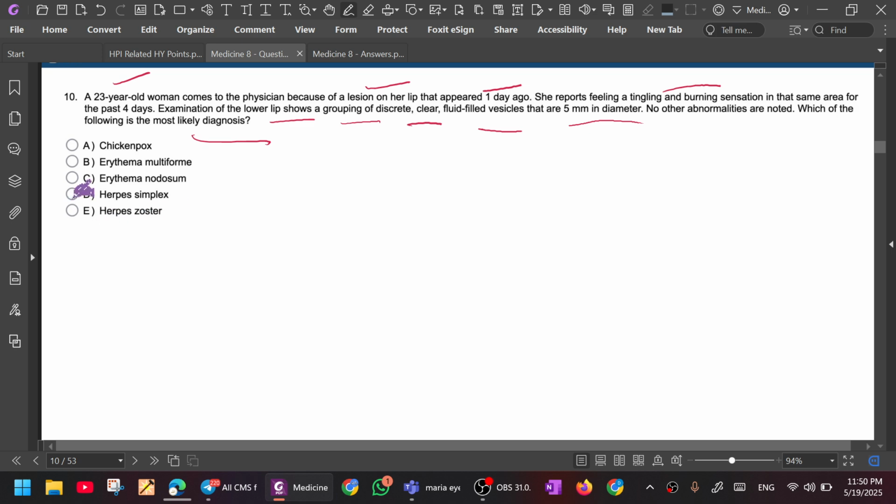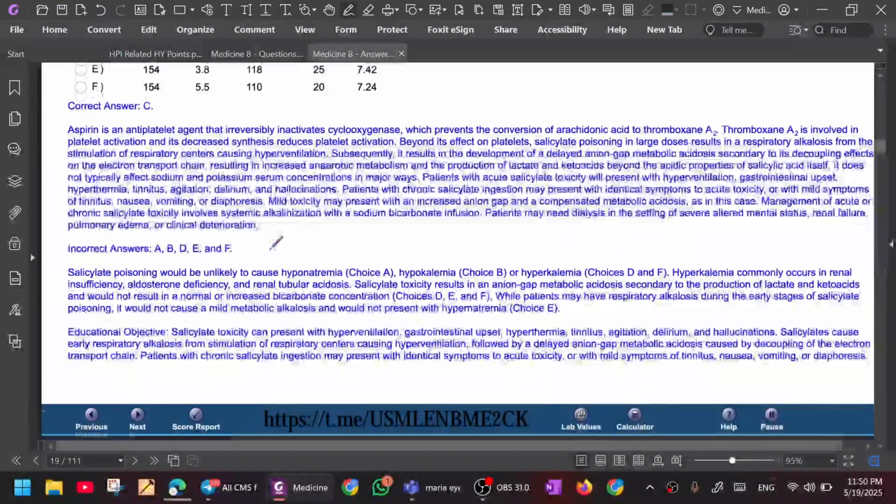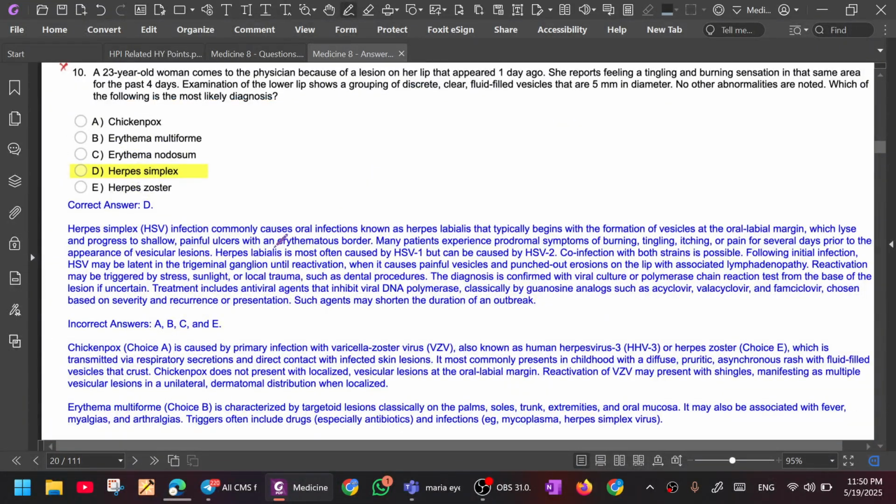Is it cold sore? It kind of looks like it, with the tingling and burning sensation in the same area for the past 4 days. But she's 23, so can she have herpes zoster? Is she that young, or is it chickenpox?